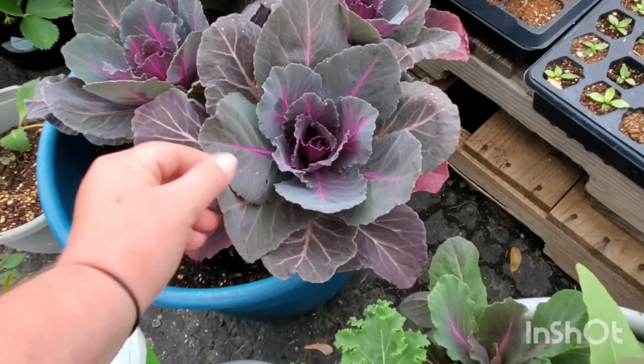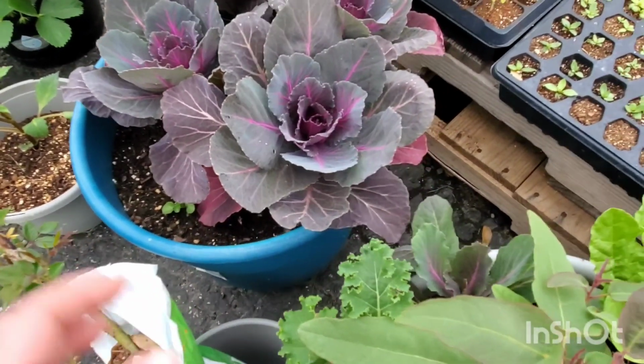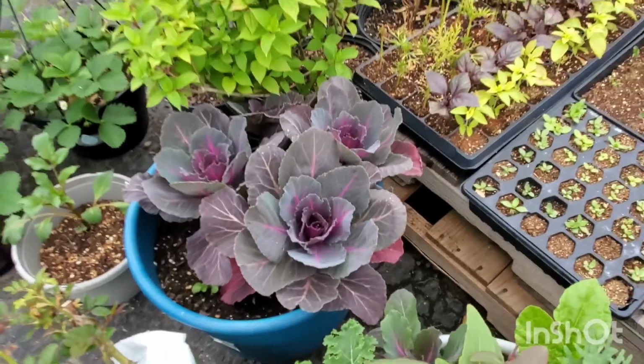You let these grow really tall and you continue to remove the lower leaves, and it creates a really long stem for you to use in bouquets.